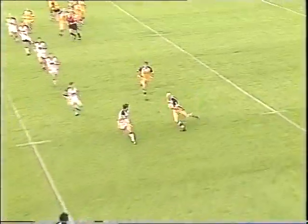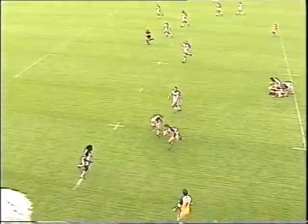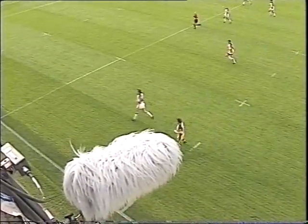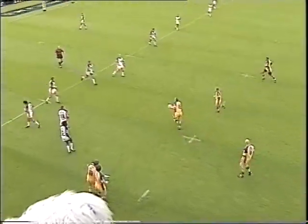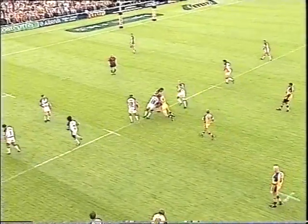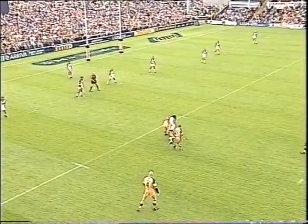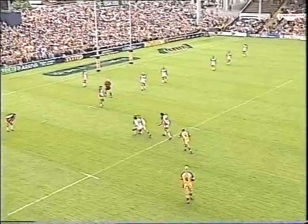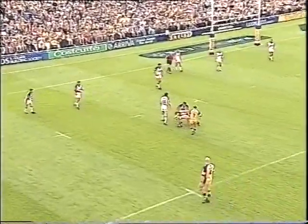Connolly onto Senior. Senior stepping back inside, drops the ball back to Connolly. Connolly puts the foot down himself. He's well tackled by Hudson. Cummins onto Chris Feather, fresh on. Feather up to the 20-metre line. Lynch and Johnson in. Feather does well to make an extra couple of metres.